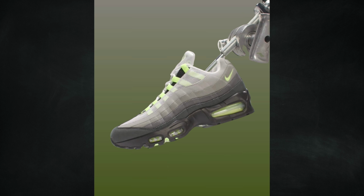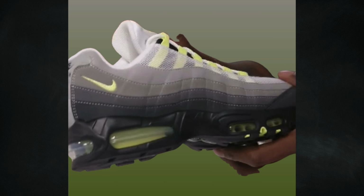Now for this pair, we don't have a specific release date. They are expected to drop summer 2025, which puts it just outside Air Max Day. Air Max Day is March 26. Technically, that's spring. They could push it forward, so it does drop on Air Max Day or around Air Max Day. But for now, summer 2025, and the retail price will be $185.